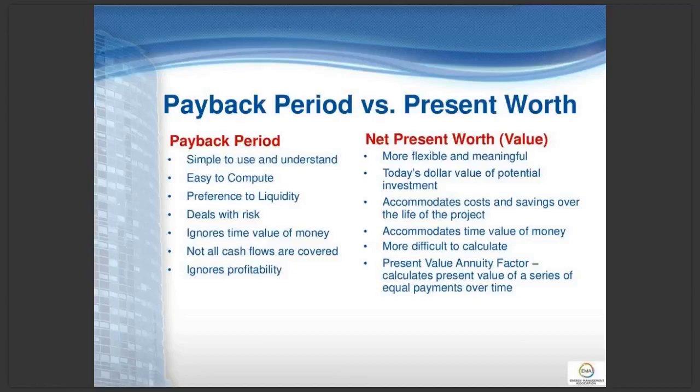But as you get more detailed, you may want to advance into what we call net present worth analysis or net present worth value. So again, these are kind of the pros and cons. Payback, as you can see, it's simple to use, easy to compute. It is preference for liquidity, but it ignores the time value of money, and not all cash flows are covered. So net present worth, it's more flexible and meaningful. It does accommodate costs and savings over the life of the project.